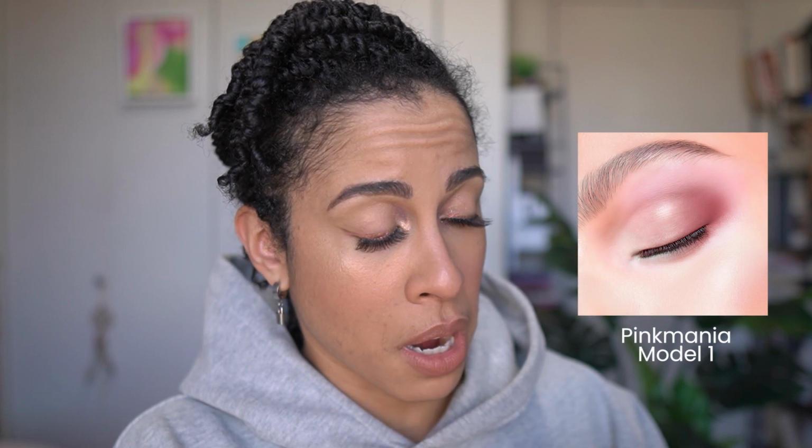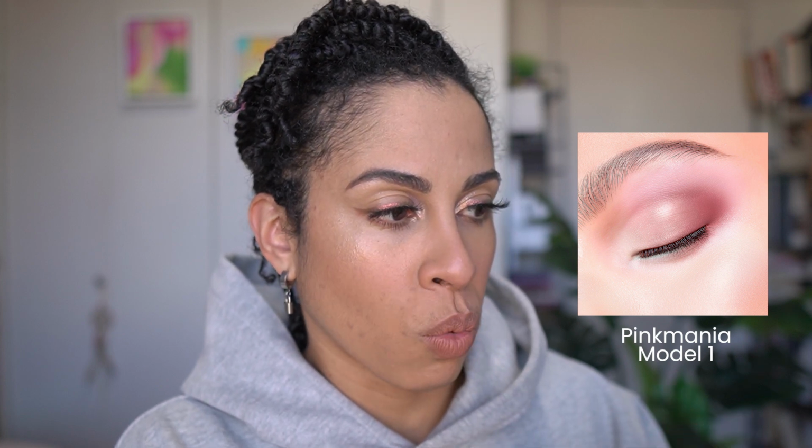Or even the mint, the soft mint. Based off these eye photos, the mint looks quite soft. I'm not entirely sure if it will appear mint on the eyes. Maybe on me, because I'm deeper than the model here on the photo. Maybe it will have more of that mint color payoff when applied on my skin tone. But I like how there's more distinction, where you see that plum rose on the outer corner, and then you see what, I don't know what they put on the lid. Maybe they applied the center shade. I'm not entirely sure, but there's dimension here, right?